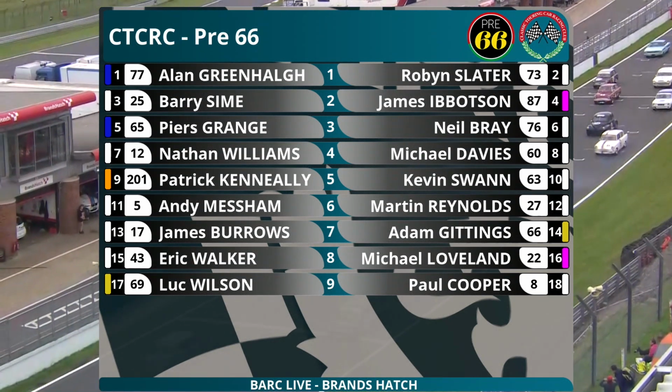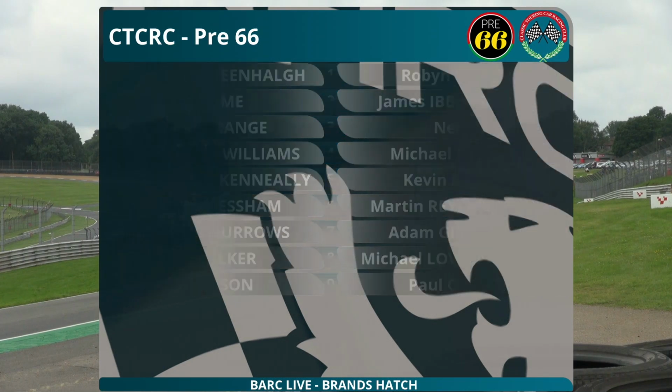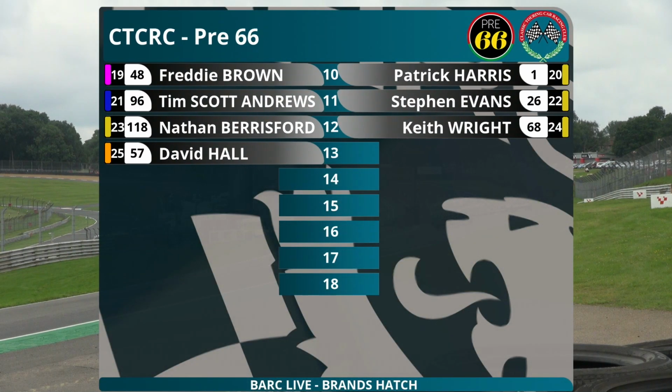The next row is row 8, which is Eric Ez Walker with his Anglia, alongside Michael Loveland in a Hillman Imp. The 9th row of the grid, Luke Wilson in his Austin A40, starts alongside Paul Cooper's Ford Cortina. Row 10, we should have seen Freddie Brown with his Hillman Imp, but he's a non-starter, I believe, due to engine problems. Starting alongside reigning champion Patrick Harris, number 1, with his Morris Minor. Good to see Tim Scott Andrews back out. He hasn't raced for a while. He's in a Ford Falcon alongside Stephen Evans in his Austin A40.